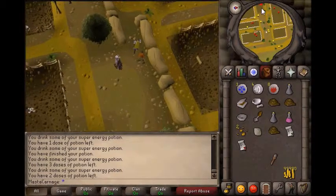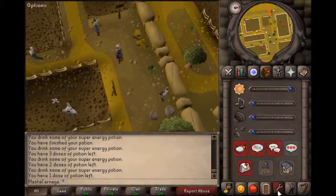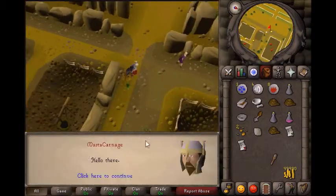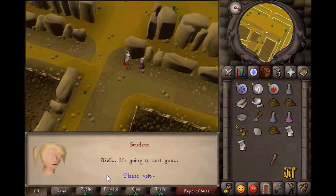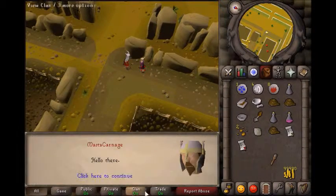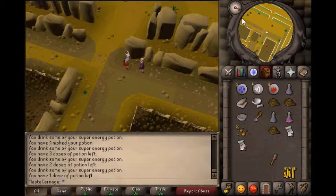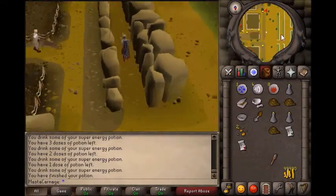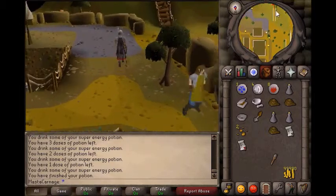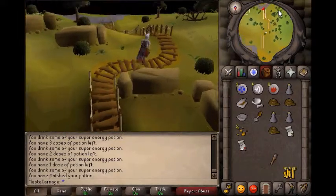And then for the female student in the purple shirt, she's going to ask for an opal. Now you can have an uncut opal or a cut opal, either one is fine. And in exchange, she'll give us the answer. And then talk to her again. We'll give her the opal, and she will give us the answer. And we will now want to run back up, and we will want to speak to the examiner again to get the final part of our certificate, which I will be back once I am up there.